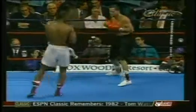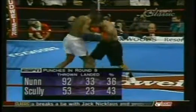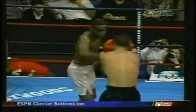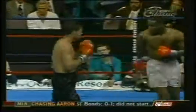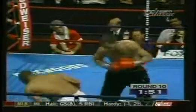Let's take a look at the numbers, and there they are from round 9. Nunn with the edge. He's throwing so many more. And in that round, also, Scully's landing was down. He took a little bit of a round off based on what had happened in recent rounds. A bit of a chance to go back for him. Now he comes on again. These were the rounds in which Scully felt he could sorely test Michael Nunn. How badly does that Toyota want to be a Cadillac right now? You'll remember before the fight, John Scully said, I'm driving a Toyota. He's driving a Cadillac. Well, I don't know that Michael Nunn drives a Cadillac, but he certainly has had some luxury cars in the past. He's made a lot of money as a world champion 2 times over.